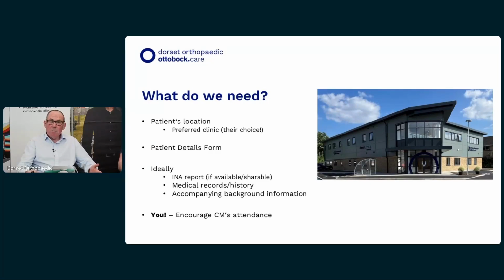Also, if you've got any medical records or medical reports that would be useful for the clinicians to have sight of before the assessment, that's absolutely welcomed as well. As Connor will outline in a moment, we're really focusing on moving forward the immediate future rather than dwelling on the past. It's all about those steps going forward now.